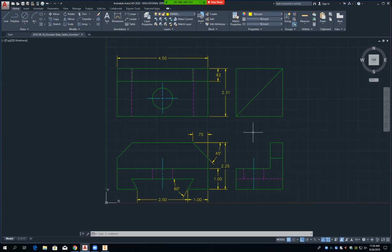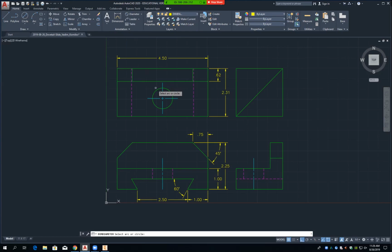Okay, so now, question for you. In the book, it tells you this is 60 right here, right? Is that what it tells you? Okay, question for you though. You found this point right here, right? Yep. So, if you drew a line right here now, in AutoCAD, all your angles are 0, 90, 180, and 270. If I typed in 60, I'd have a line here, wouldn't I? Yep. So, what's my angle?